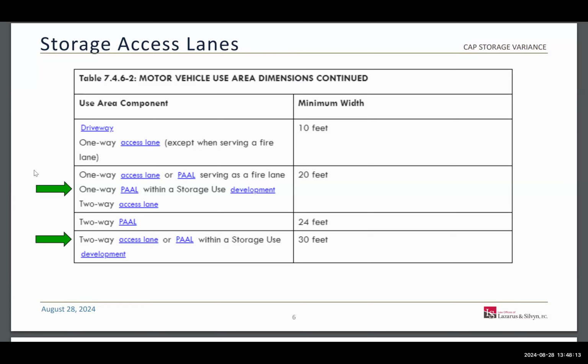And then for storage uses only, there's a specific set of rules, which are for one way, it's gotta be 20 feet. For two ways, it's gotta be 30 feet. And again, we think a reasonable explanation of that is because you want plenty of room in an old storage project to allow people to access through.